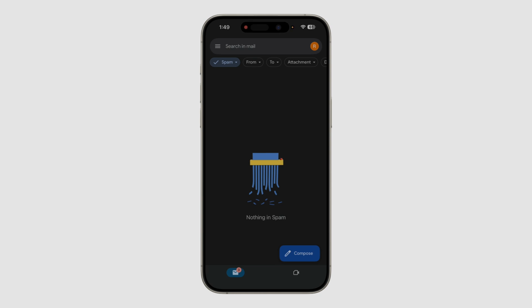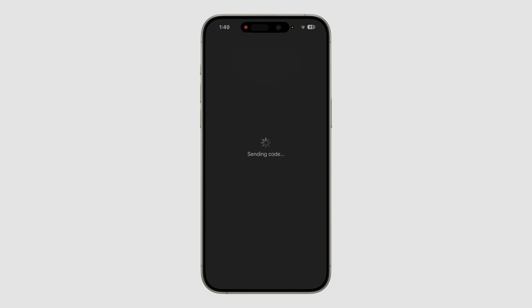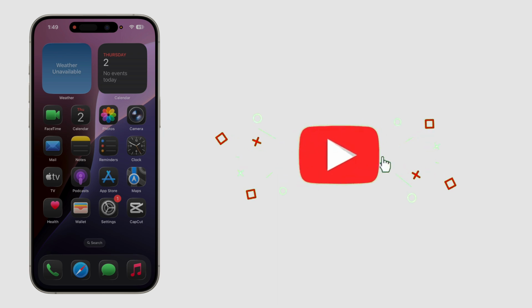If nothing works, tap Resend Code, or try choosing a different delivery method, like email instead of SMS. And if you still don't get it, contact your carrier or the service's support team. They can help unblock or troubleshoot delivery issues. And that's it. Your verification codes should start coming through again.